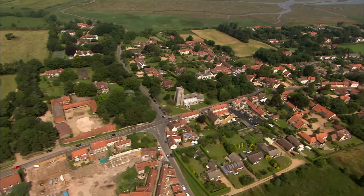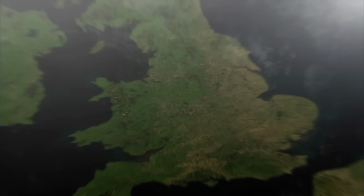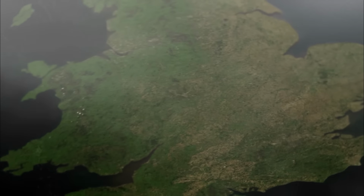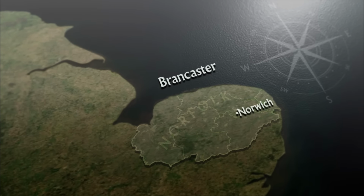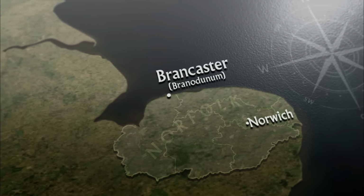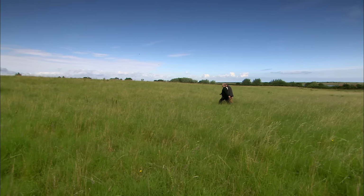Roman Branodunum could even have been bigger than modern-day Brancaster. But if it is as huge as it looks, why was it built in this far-flung corner of Norfolk? And what exactly was here? Time Team's Francis Pryor is itching to get started.